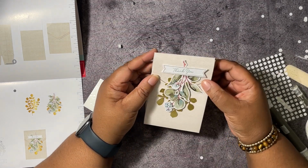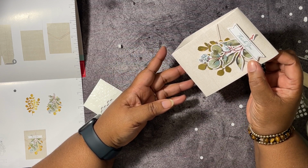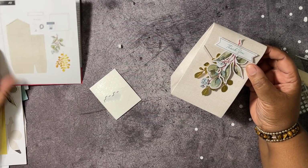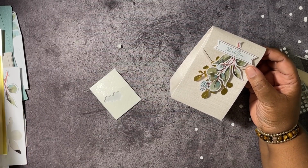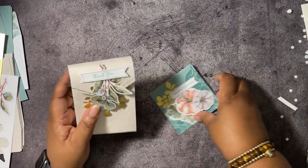Once you put your goodies in there, you have this cute little bag. Isn't that cute? That's it, you guys. Yeah, we're done. Where did I put the card? Let's move all this stuff out of the way so we can see our projects nice and clear here.